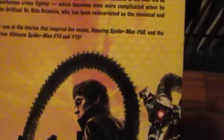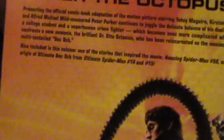We got some of the movie adaptation comics. We got Spider-Man 2, the official comic adaptation, which also contains The Amazing Spider-Man number 50 and Ultimate Spider-Man numbers 14 and 15.